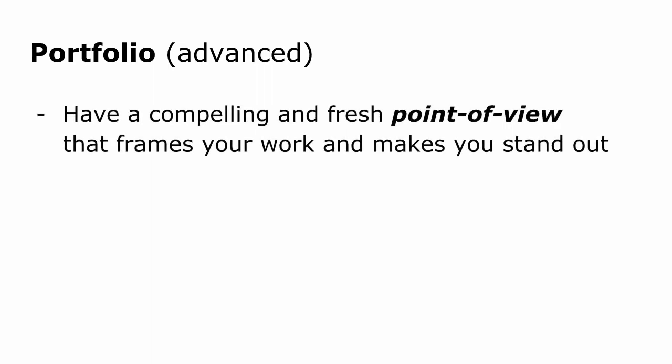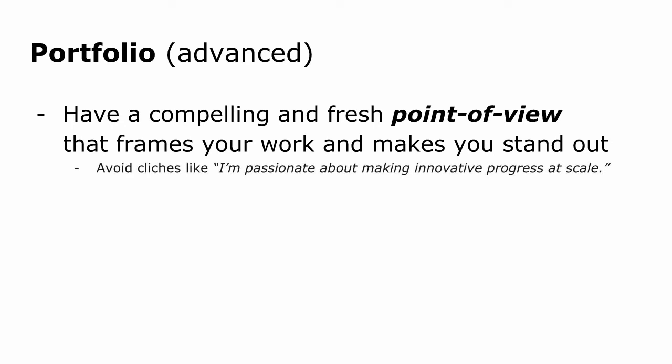Now, some more advanced things. You don't have to worry about this right away, but I'll put this up for reference. I think it's really important for a portfolio, and also when you're interviewing, to have what's called a compelling and fresh point of view. The idea is that when people are interviewing you, you want them to remember you as having some kind of interesting point of view about your work. So you want to avoid general cliches like "I'm passionate about making innovative progress at scale," or throwaway lines that you might put on your website or on the first line of a resume that don't really say much, right?